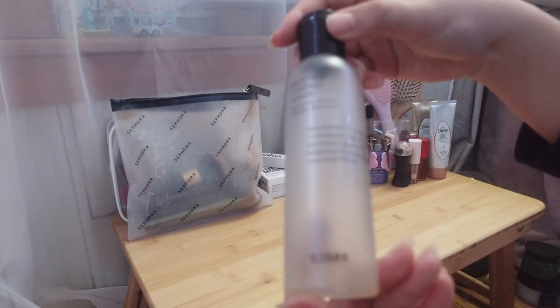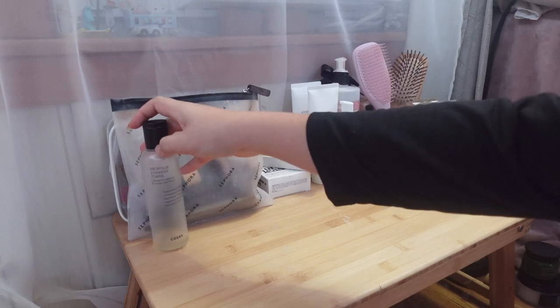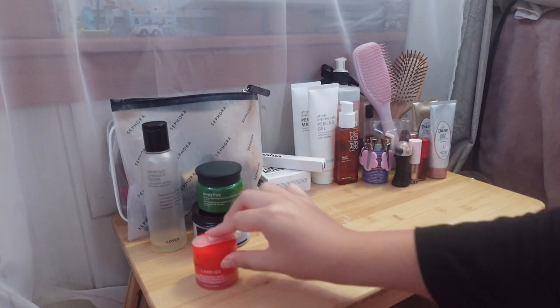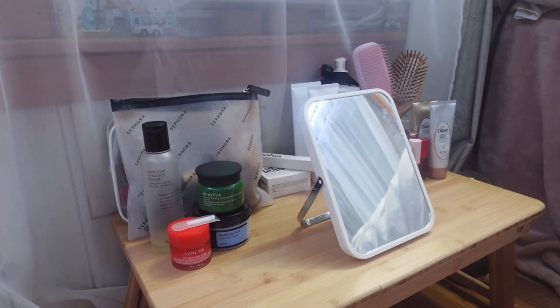Skincare products. This is my current toner that I'm using. This is my moisturizer and eye cream. And my lip product. Lastly, will be this mirror that I want to add.